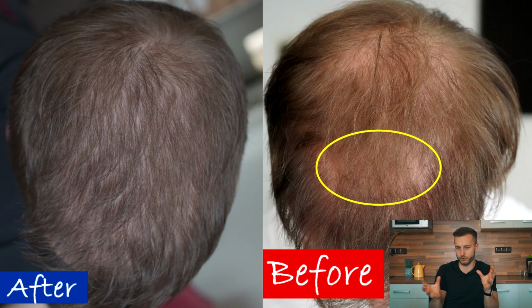Just compare the before and after difference on photo A and photo B. You can clearly see that the coverage looks much better now, and the whole mid-scalp looks as a whole right now. It doesn't have any overly patchy areas that I would wish to have covered with hair. So that's something I'm really happy about, and I really like how it turned out.